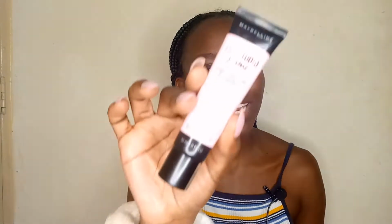So next up, my all-time favorite primer. It's by Maybelline. It's the Face Studio Prime Illuminating Primer, and I usually put just a bit, just enough.